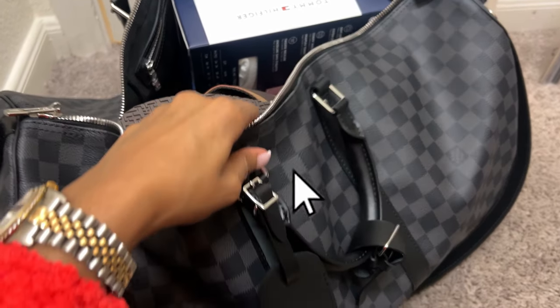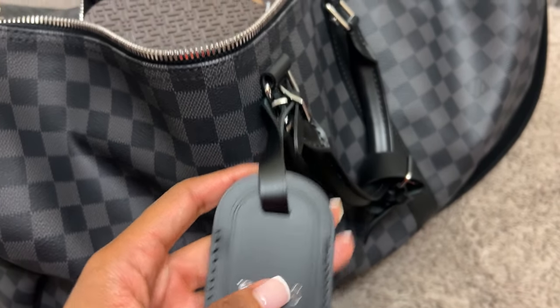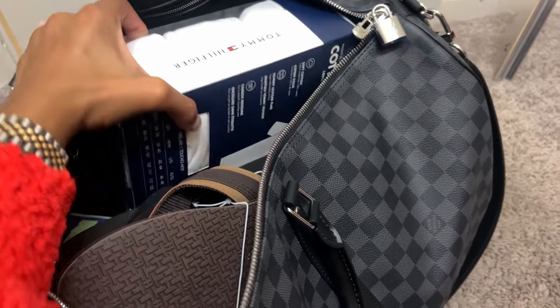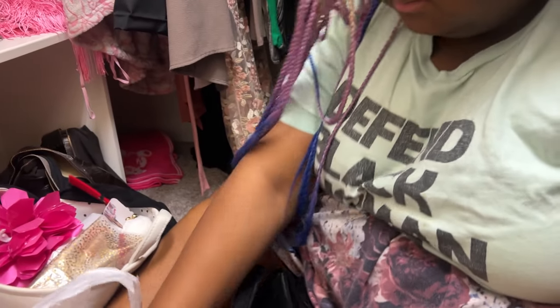And this is what was in the huge Louis Vuitton box, his duffel bag. We've got it heat stamped with his initials. And then we literally have packed his whole bag for him. He's got undershirts and pajamas and shoes. Okay, it has started. We are packing my daddy's bag. This toiletry pouch we have going on here.